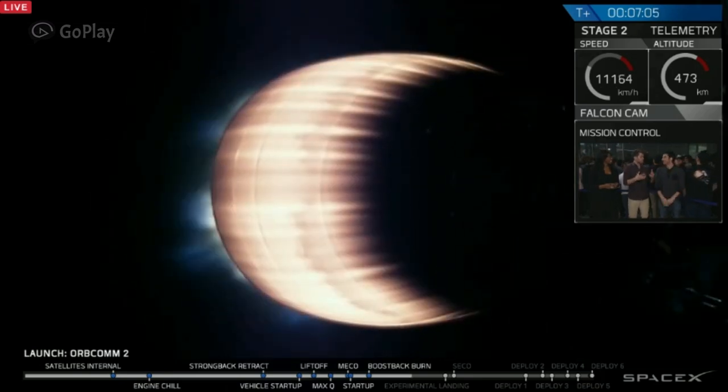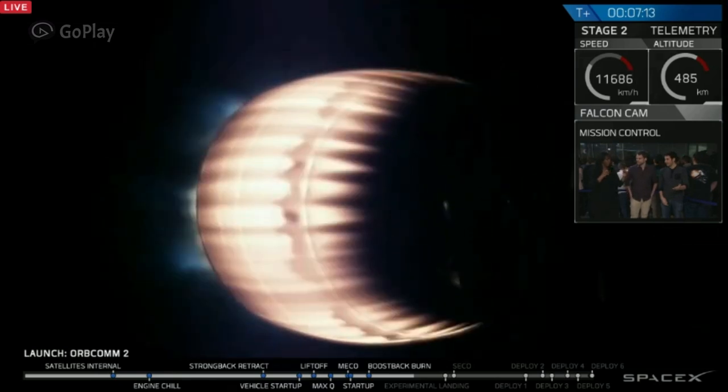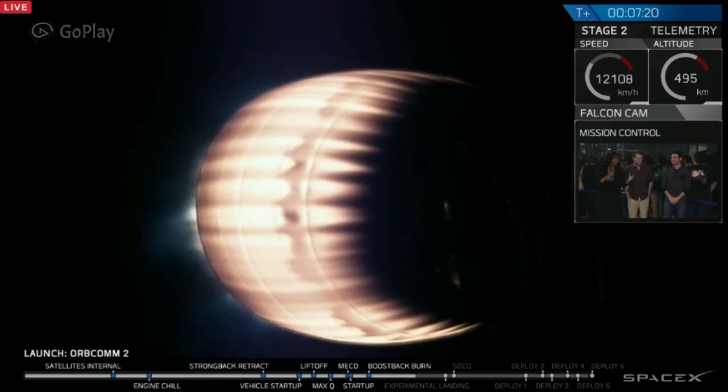Which is why it's really hard to bring this stage back, because the faster you go, the harder it gets to actually come back as well. Yes. And also, being able to get all of these satellites into that orbit is really hard, but then having 11 and getting them to maintain their orbit is also really difficult.